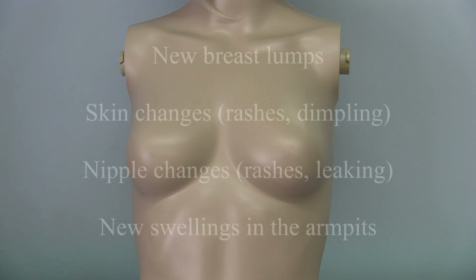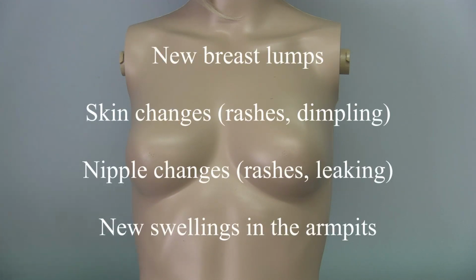Just a reminder that what you're looking for are new lumps, changes to the skin, or changes to the nipple. Your doctor is very skilled at identifying breast problems that need to be taken further. So if after watching this video or examining yourself you find anything at all that is worrying, please make an arrangement to see your doctor.